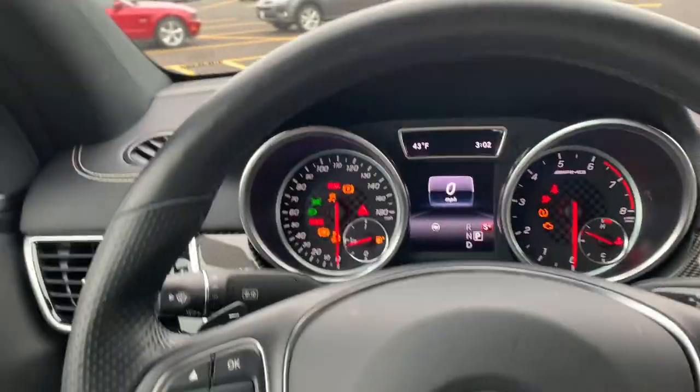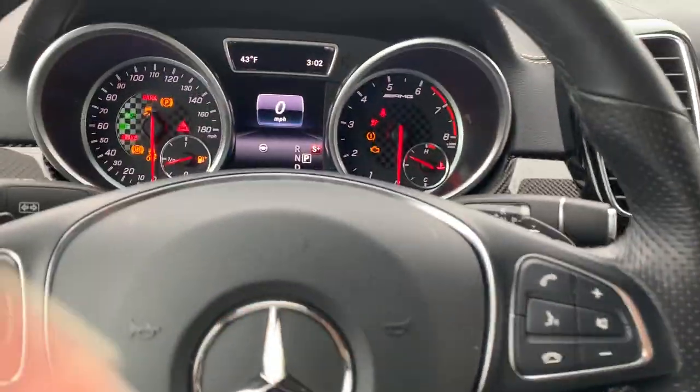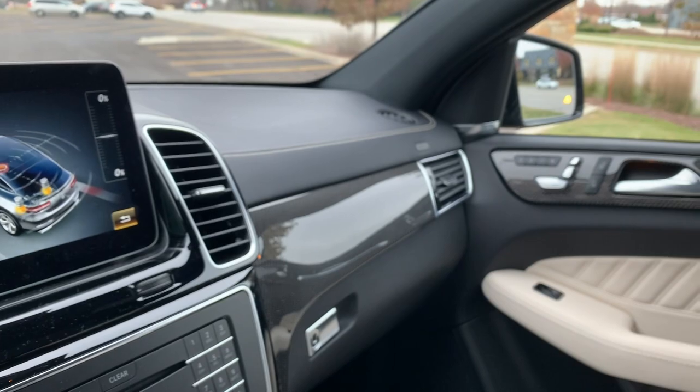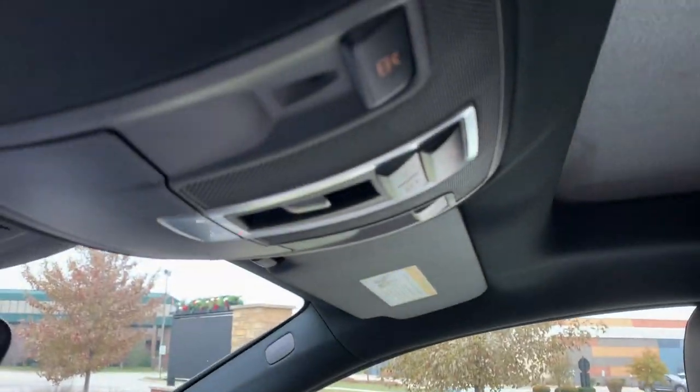So far we spent so much time up here. Like I said, there's still so many features to go through. I hope I got most of them in though. You can see that was the bumping of the horn. Carbon fiber over there. Everything is just high quality.